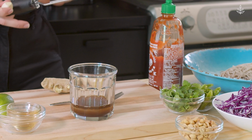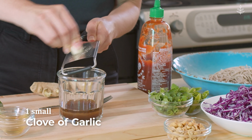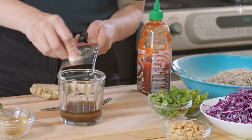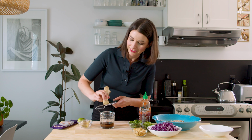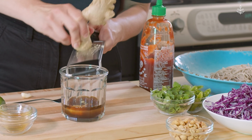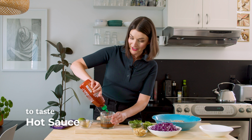We are going to grate a clove of garlic, which we're just going to use a micro grater. This helps it to get really, really fine so you don't have big chunks of garlic. And then some ginger as well. Ginger is great for digestive health. It's really soothing to an irritated tummy. All right, I'm gonna stir it up, and if you like it spicy, you can always add a little bit of hot sauce, or as much as you dare.